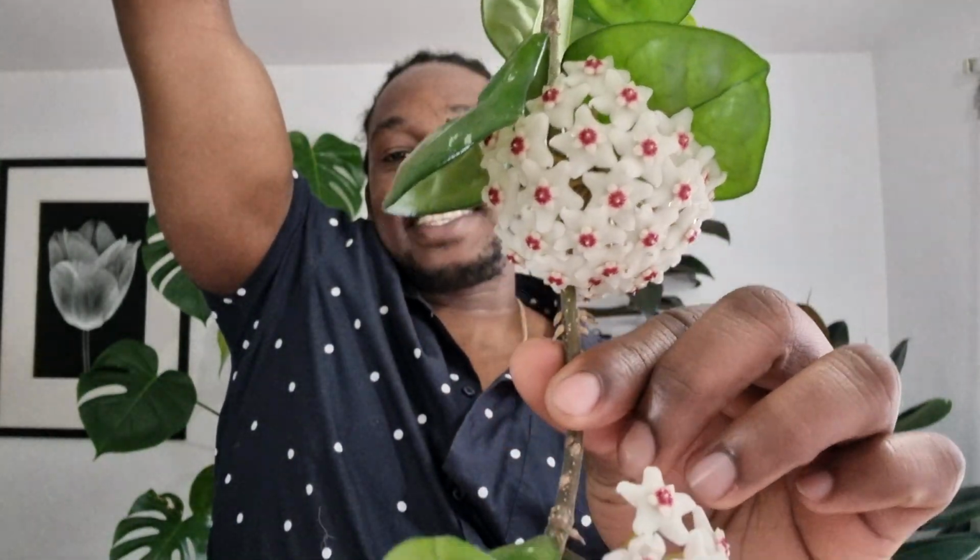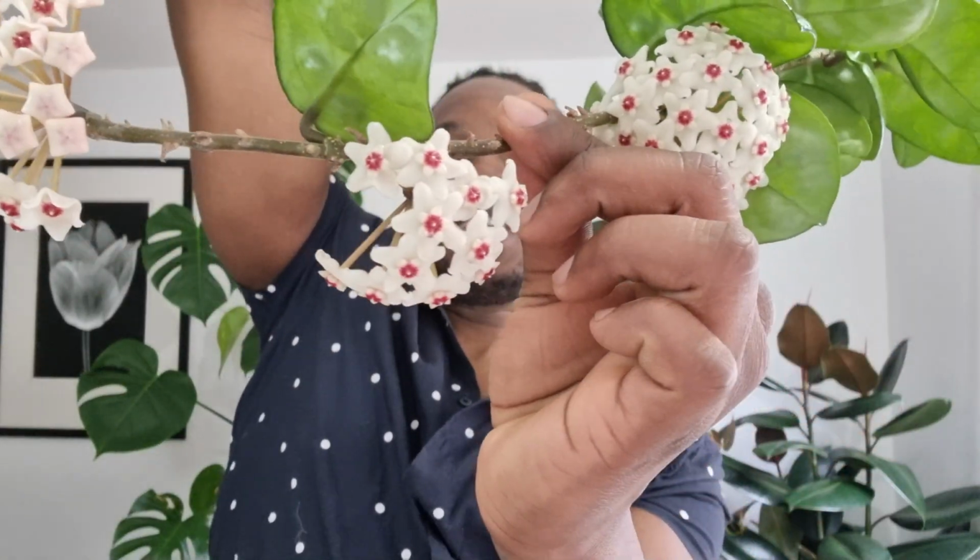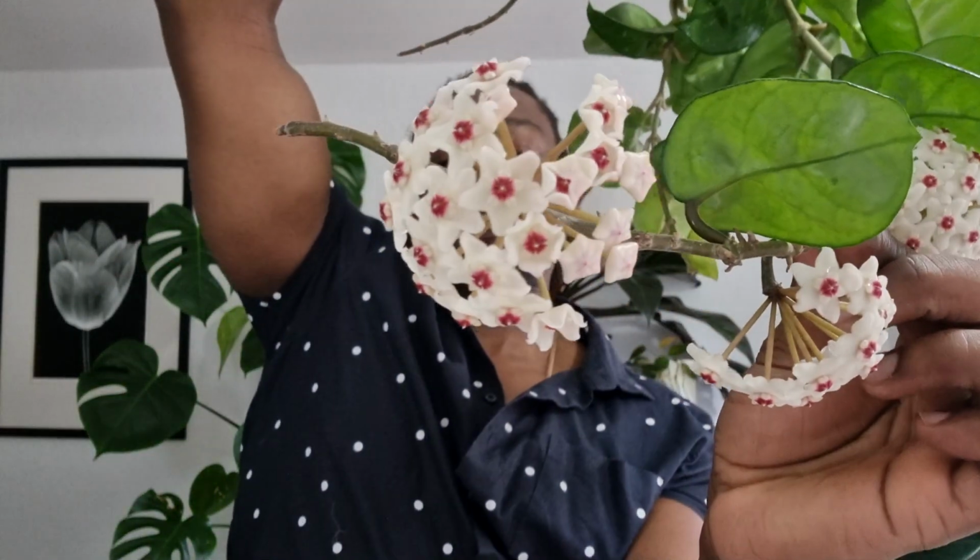And we're going to start it right here. Look at this. This is the crowd favorite, my Hoya Krinkle 8. I showed this in my last favorites video that it had a couple of peduncles. But the reason I'm showing it is because, boom, here we go. The flowers are in. Look at that. Some of them have already dropped, to be fair.